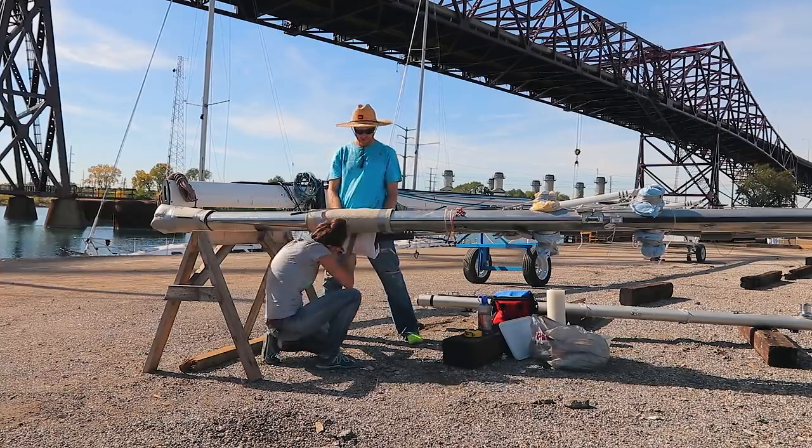Before firing up that engine and droning on for the next 1300 miles, we still had a mast to pack.